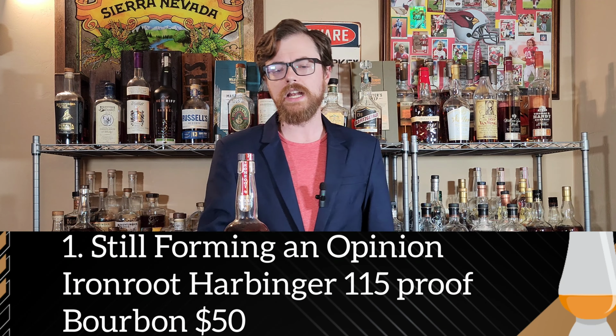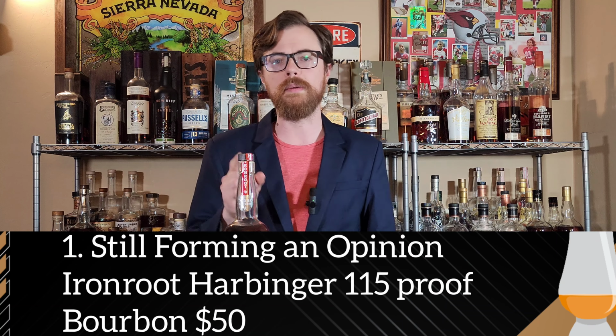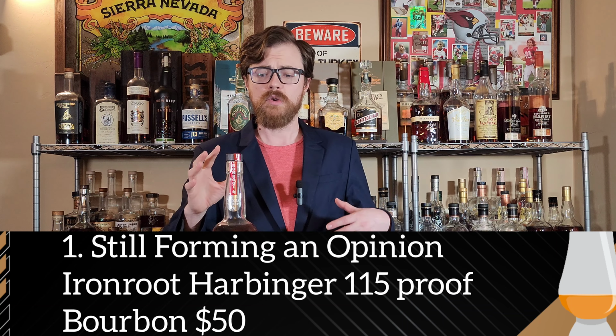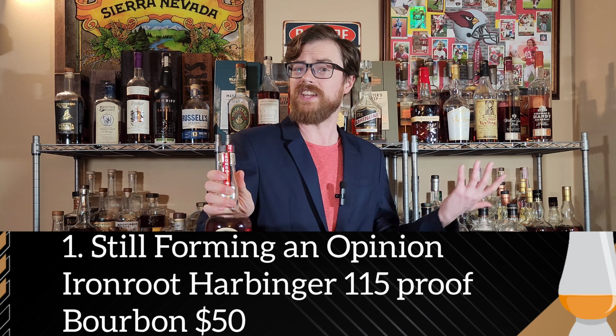So, number 1, we're going with something that I am still forming an opinion on. Now that, for me, is going to be this Iron Root Harbinger. First time I had it, I didn't really like it. Second time I had it, I kind of liked it. So I'm somewhere in the middle, or maybe I do like it. I don't know. But I'm still working on forming an opinion of this one. It's really funky. It's really Texas, but it doesn't drink hot for being 115 proof, and it's cheap.